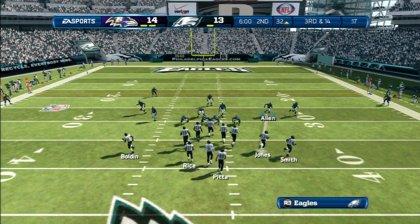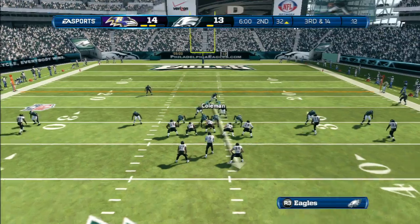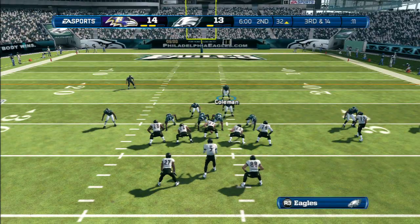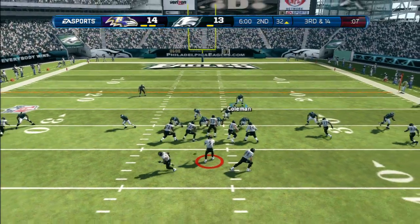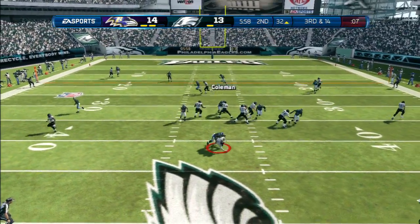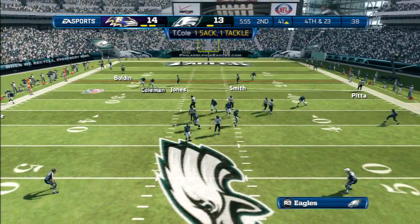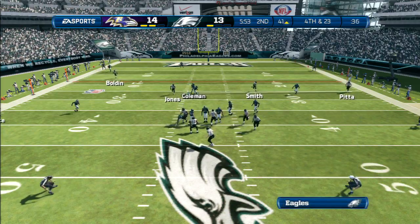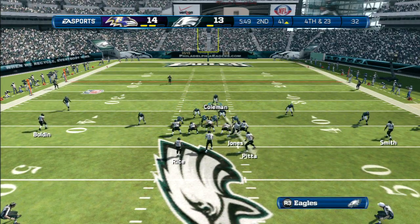These DBs will not back off. Third down now. Snap back to the quarterback. Out of the gun. Trent Cole gets to the quarterback. There's a couple ways to get to the quarterback. Run over the tackle or run around him. It doesn't matter as long as you get the sack.